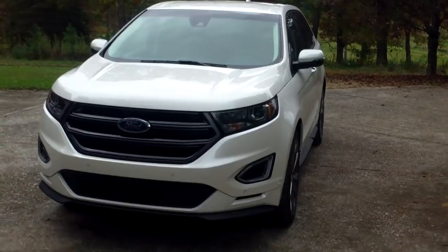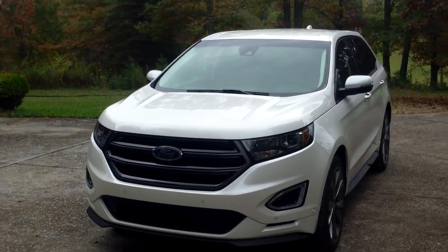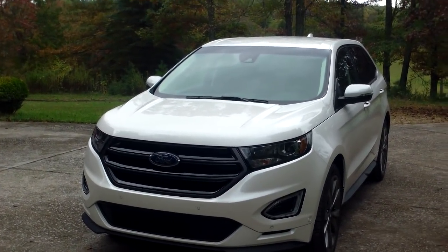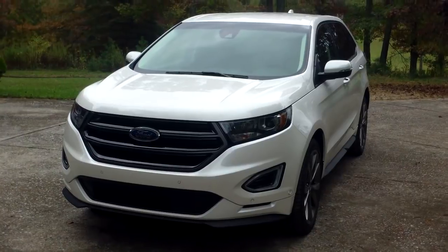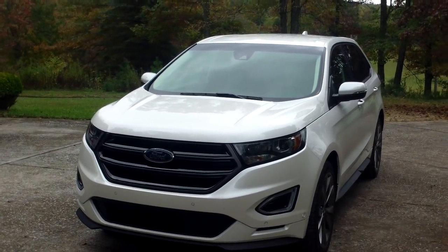For the most part, most of the vehicles in this class, including the luxury class, if you want to step it up a little bit, only have 2 and sometimes just 1 engine. The Ford has 3, and none of them suck. Oftentimes you'll find that the base engine is on the borderline of being underpowered, and you almost have to upgrade, and not just for power and for performance.